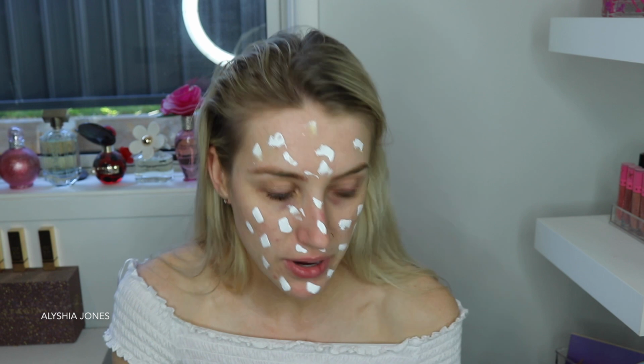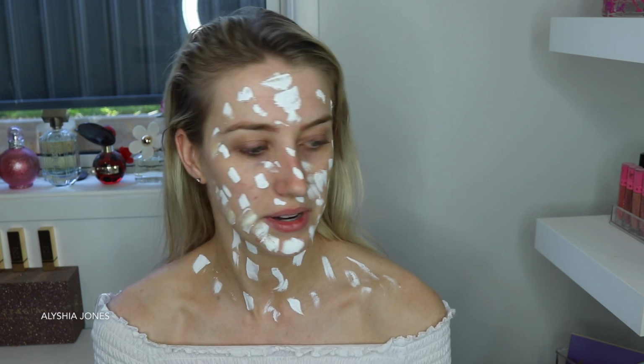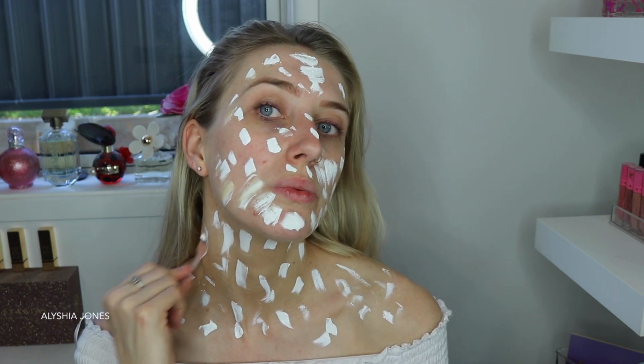So it's like we're putting on our foundation. So we want to put this all down. I don't know how far we're going to bring it, how far I'm going to get the photos. By the way, this Makeup Revolution SFX base is only $8. I got mine off Beauty Bliss NZ, if you guys are wondering.